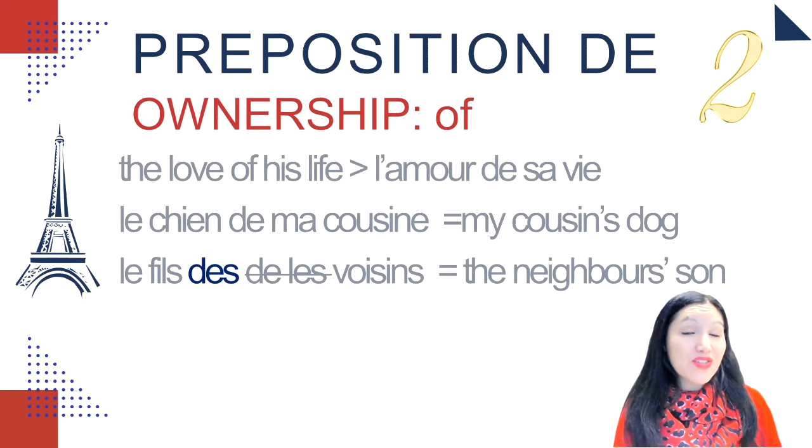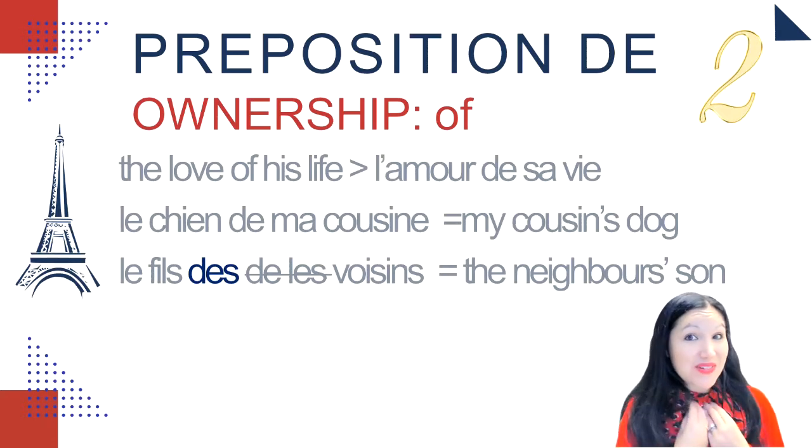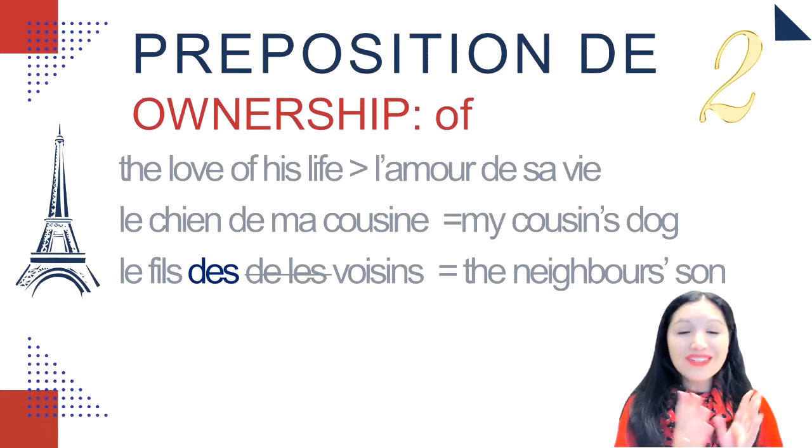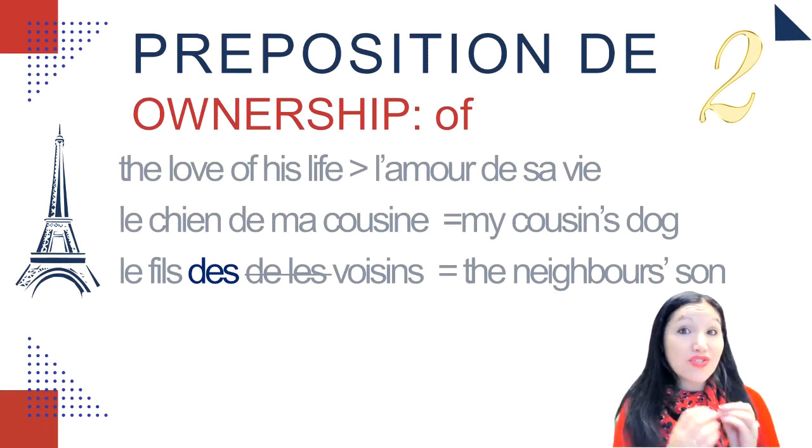Now, when we have the structure of the love of his life, that structure is more helpful because that's how we do it in French. So we'll get l'amour de, of, sa vie. That's the structure we use.